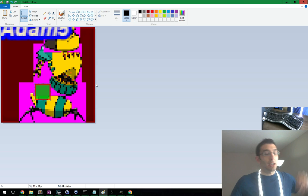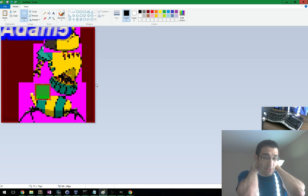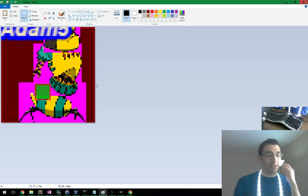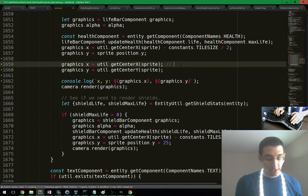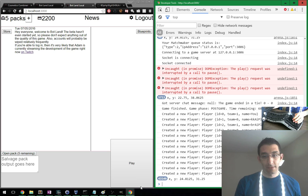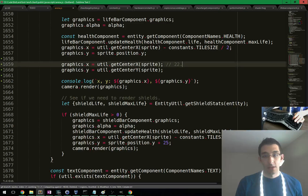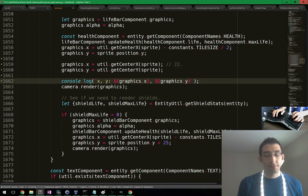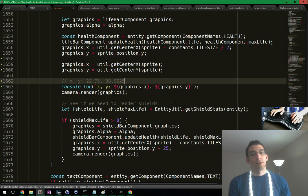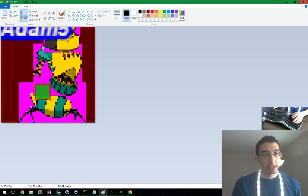Yeah. Okay. So then I understand that this is not a problem due to tile offsets or anything. It's literally just this right here. Get center x of sprite is returning 22 point something. What's that value? Yeah, this. Oh my god. Can't even copy paste that. Okay. And it should be, well, I don't even know what it should be. Something like this maybe. Like 3726.